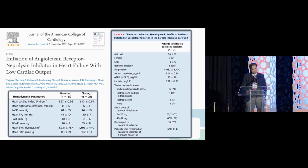You can appreciate the value there of 1.67, but in the presence of afterload mismatch, we actually use Nipride or high-dose nitroglycerin. We use the Swan in for a day or two. We transitioned then to an oral vasodilatory therapy.